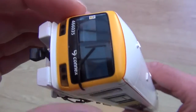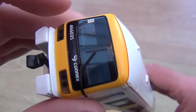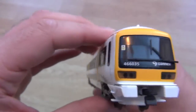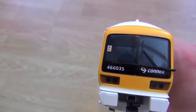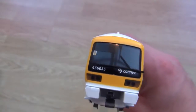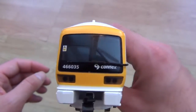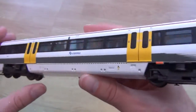I do notice that the window wipers here seem really, really fiddly. And it looks like one little bit of plastic may have even come off there. I shall look in... Nope, it's not in the packaging, and I don't see it anywhere else. So I'm really not too sure where that little bit of plastic has gone. It does look like something's come off somewhere though.